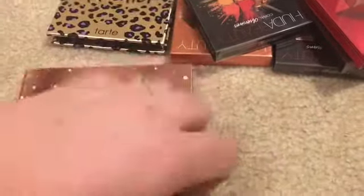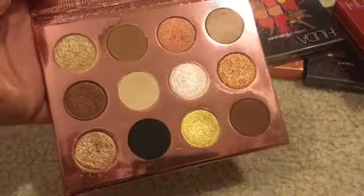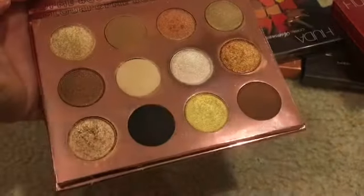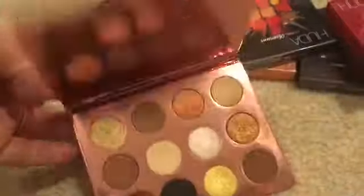This is the Color Pop I Think I Love You palette. This is stunning. I just wish that black wasn't in there, but it's a really nice black. Keeping this.